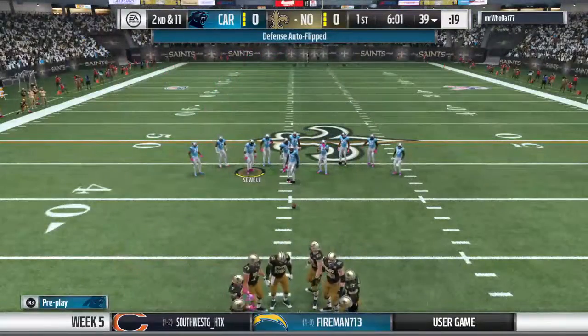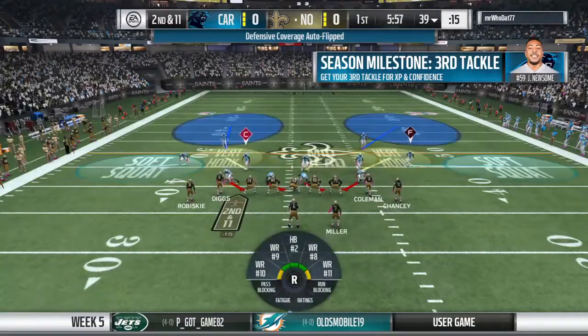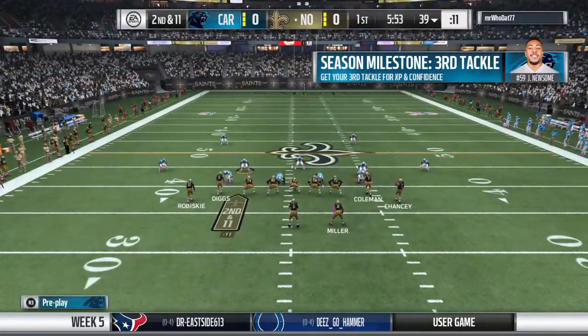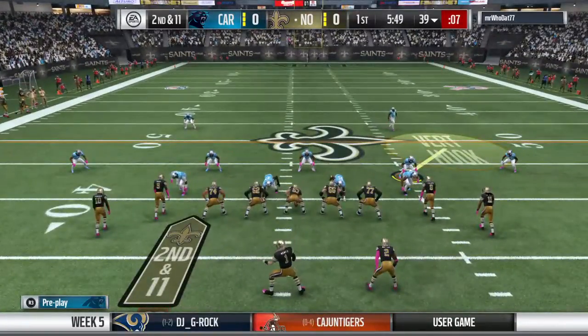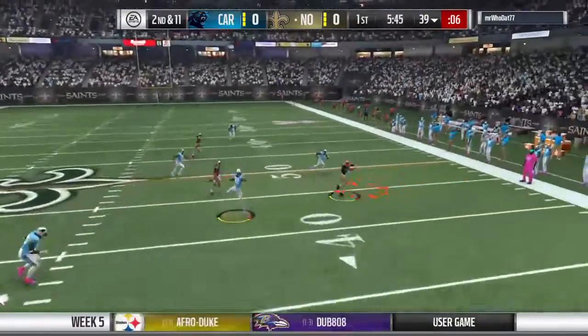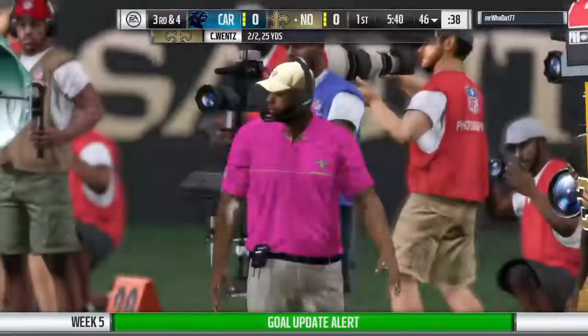And the offense behind the chains here, a touch on 2nd and 11. Now Wentz throwing on second down. Coleman has it here right side. The reception good for 7.